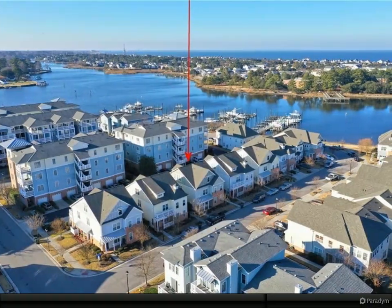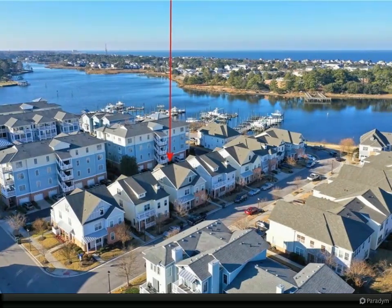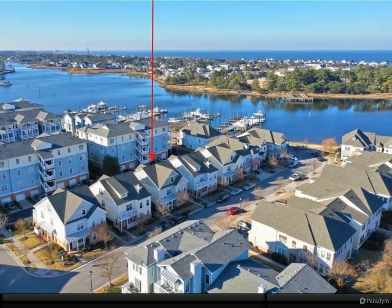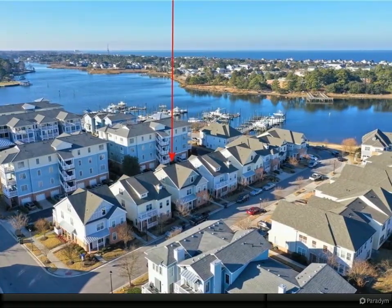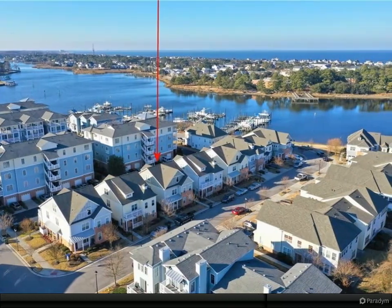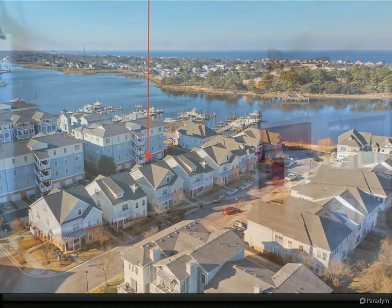Stunning two-bedroom with open floor plan and large screened-in porch. Located in a desirable waterfront community with deep water access, this condo is a must-see. This first-floor corner unit has four exposures offering an abundance of natural light.